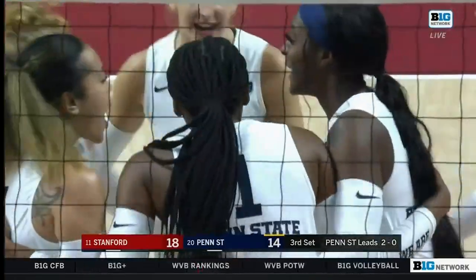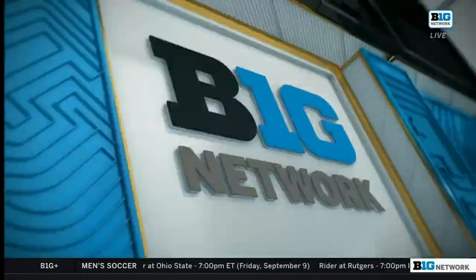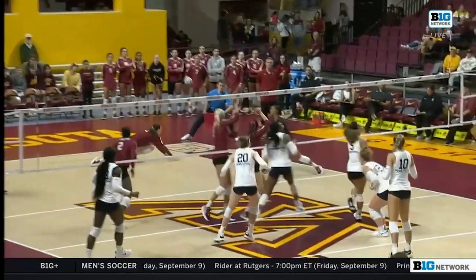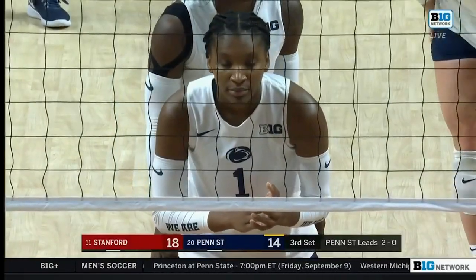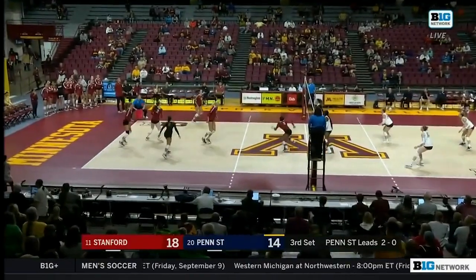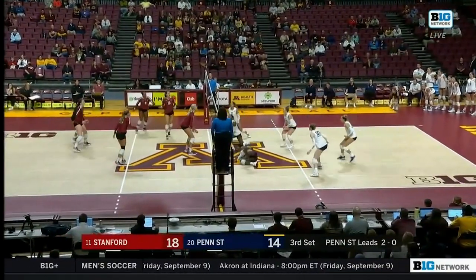Elisaya doing everything in her power to get her middles going in transition, and Penn State's defense on the back line has allowed them to do that. These digs have been perfect on the money, and Taylor Trammell recognizes it, is up, and has a quick arm swing to finish it off. First year that Elisaya and Trammell have worked together, as they're both new Penn Staters. Up. No good.